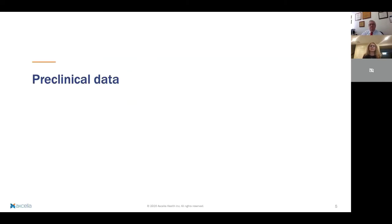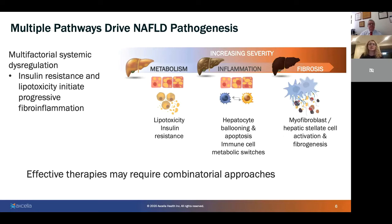I will start with the preclinical data that was generated based on our platform related to NASH-NAFLD. It is well established that disease progression in NASH and NAFLD is very complex and multifactorial. Insulin resistance and lipotoxicity are key elements driving progression of the disease. It is likely that multiple other pathways are involved too. Given the complexity of the multifactorial pathogenesis of NAFLD, most likely a combinatorial approach is required to harness these diseases.